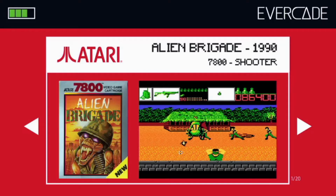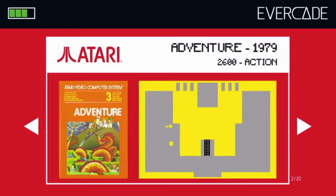Okay then, ladies and gents, so what games do we actually have on here? Well, first up we have Alien Brigade, which is an Atari 7800 gate shooter from 1990. Now, I was 7 years old in 1990, so will I play this? Will I enjoy playing this? Possibly, who knows? But we'll give it a go and see what it's like. Then, next up, we have Adventure, which is a 1979 Atari 2600 game. It's an action game, so I assume, given the title, it'd be an action adventure game. I wasn't even born in 79, so will I like it? The picture doesn't give much away, but who knows?